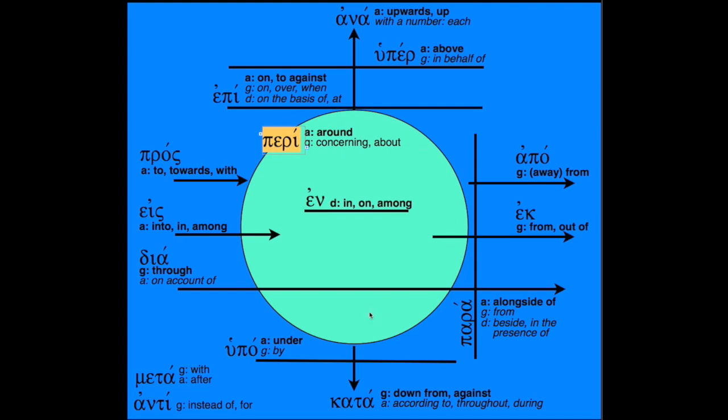Peri means around. And then look on the left side here, we have these arrows going in, toward, among, and through. Okay, so pros is to or towards. See, it stops at the circle. Ace means into. Dia is through. Now, of course, we have in, which just means in, okay? And then looking at the arrows going away, we have apa, which means away from. Ek, which means out of. Para means alongside of. So that's this line right here. Hupa is under. And kata is down from.